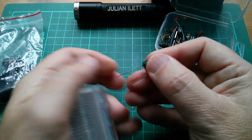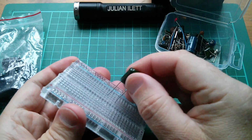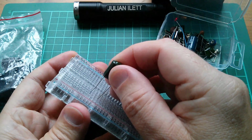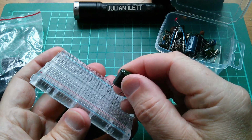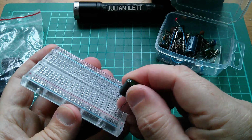Let's just bend that out to its full pitch, which I think is 3/10. Oh yeah, they fit in there fine. I'm not having any problems with that at all. Yeah, that's fitting in, and it's got a nice sort of grip feel to it. Or maybe I was overcritical of the funneling on there. But yeah, I'm not having any trouble with that at all.